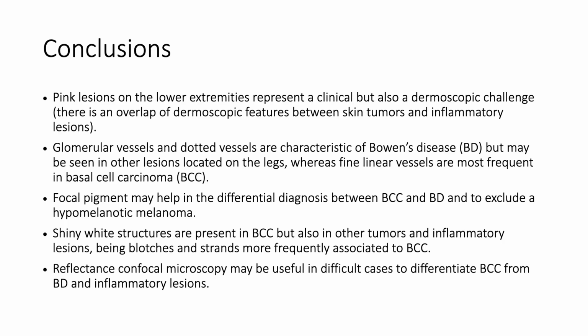As conclusions, we can say that pink lesions on the lower extremities represent a clinical and a dermoscopic challenge. Glomerular vessels and dotted vessels are characteristic of Bowen disease, but may be seen in other lesions located on the legs, whereas fine linear vessels are more frequent in basal cell carcinoma. Focal pigment may help in the differential diagnosis between BCC and Bowen disease and to exclude a hypomelanotic melanoma. Shiny white structures are present in BCC but also in other tumors and inflammatory lesions, blotches and strands being more frequently associated to BCC. And finally, reflectance confocal microscopy may be useful in difficult cases to differentiate BCC from Bowen disease and inflammatory lesions.